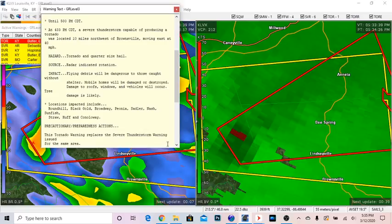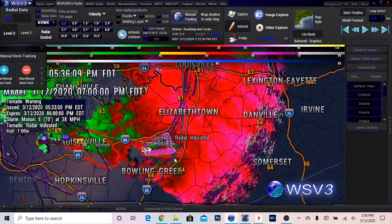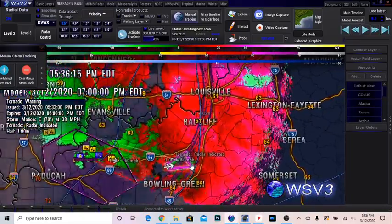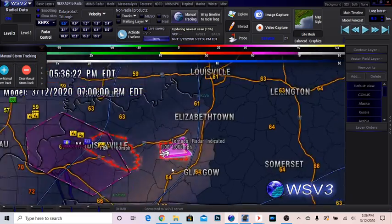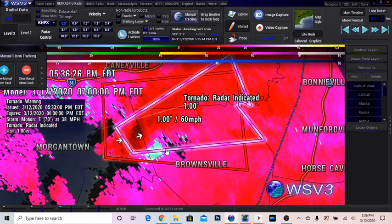So, yep. This tornado warning replaces the severe thunderstorm warning for this area as well. So we'll go here. We're a bit away, trying to find a different radar site to use. This one might be better. So this might be a better radar to use once it loads in. Again, tornado warning in effect.